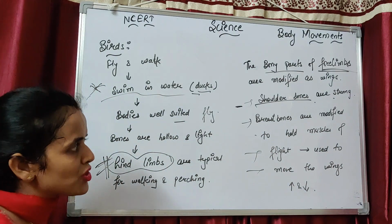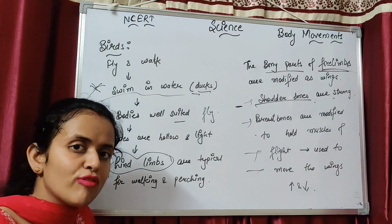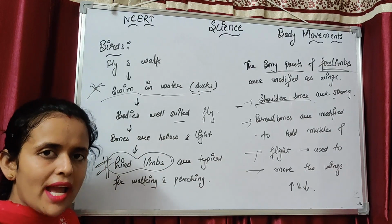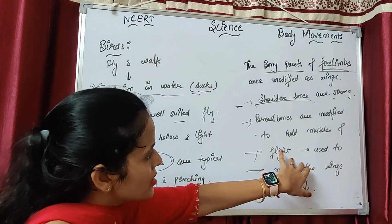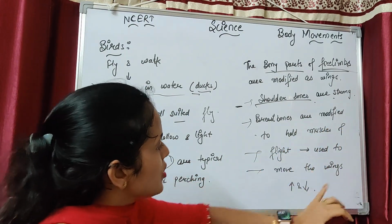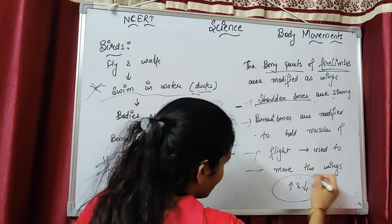Breast bones are modified to hold muscles of flight. That means the muscles which help the birds fly are held by the breast bones. And those muscles are used to move the wings upside and downside.